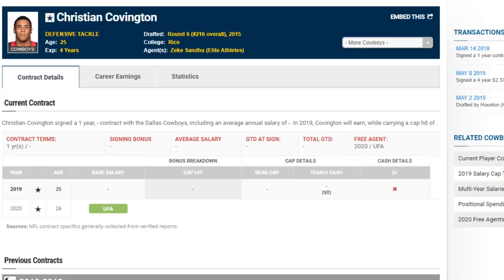Yes, we live like 95, but we're going to talk about Christian Covington. The Dallas Cowboys got them a defensive tackle, a big plug to put into the middle. Yes, he is a big boy. He's only 6'2", 310 pounds.